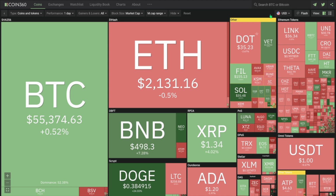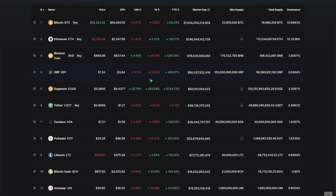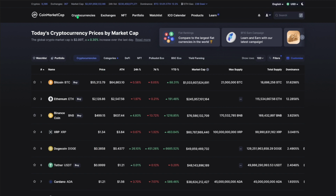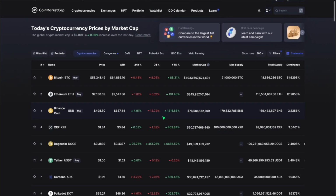right? So coming back onto the coin market cap, and I'll update this as well. As you can see, some of this is updating right now. Money's coming in, volume's going in, and look, BTC's dropped 0.1% of the market dominance, right? This is exactly what's going on.